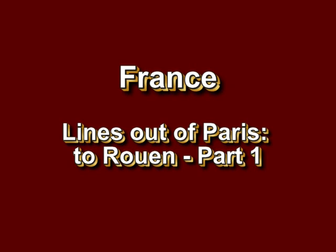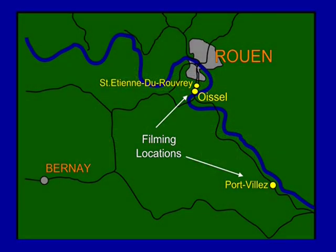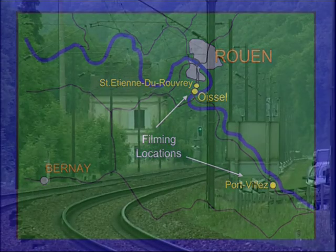We continue our series with a look at some of the lines radiating out of Paris. This time we begin a 2-part feature on the route up to Rouen. We begin at Porcheville station north of Mantes, as 1958 vintage 16002 heads the 1512 from Paris to Le Havre on 17th of June 2005.